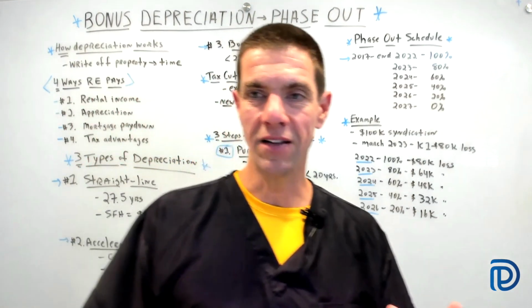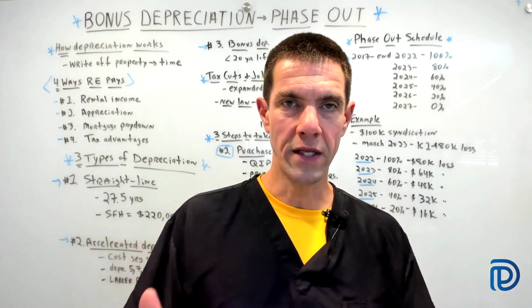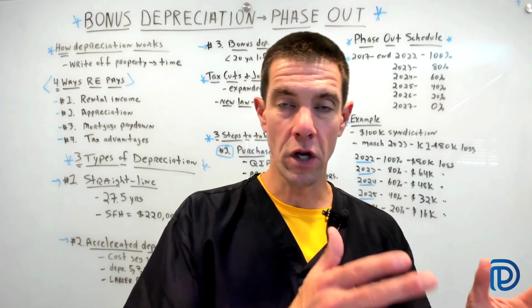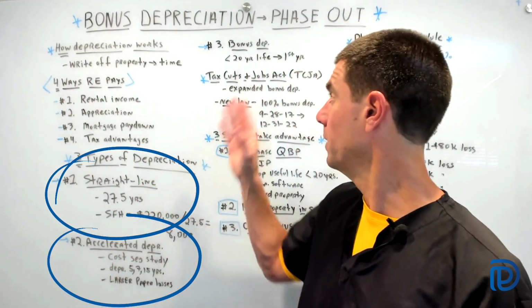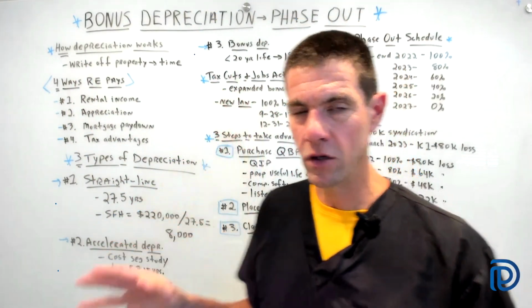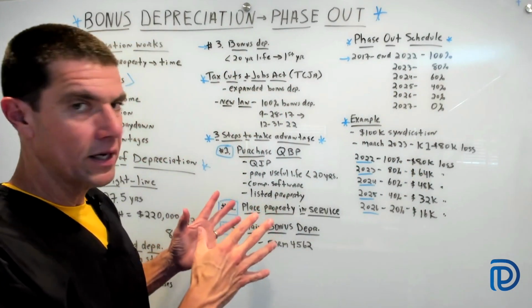This form actually gets filed along with your business tax return. So we talked about bonus depreciation. We talked about the three types of depreciation: straight line, accelerated, bonus depreciation. We gave a little bit of history. We talked about how to take advantage of it, why it was done in the first place.